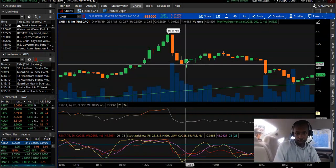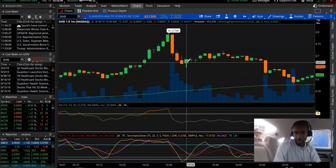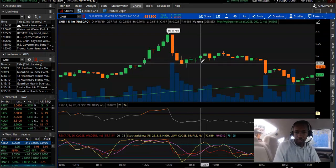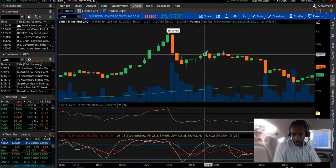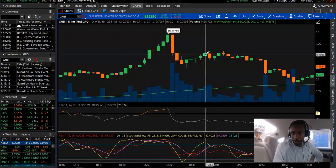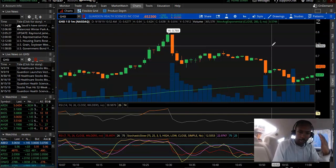Ended up dipping here, got in here at 0.67, somewhere around here. I can't remember the other two digits, but 0.67 here. Let's just do that. Just made a nice 1 cent move. Got out with a 5% right there. At a point, it actually got out at 0.69, so probably got out with 4% right there. Haven't done all my calculations yet.